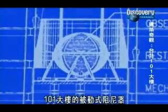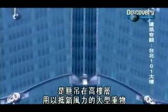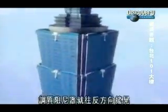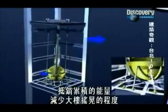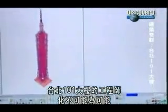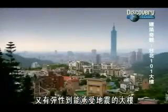The passive damper on 101 uses a huge weight hanging from an upper floor to counter the effective wind. As Taipei 101 sways in one direction, the tuned mass damper swings in the other, cancelling the buildup of energy and reducing the building's motion. Engineers of Taipei 101 have made the impossible possible, designing a building that is stiff enough to survive a typhoon, yet flexible enough to survive an earthquake.